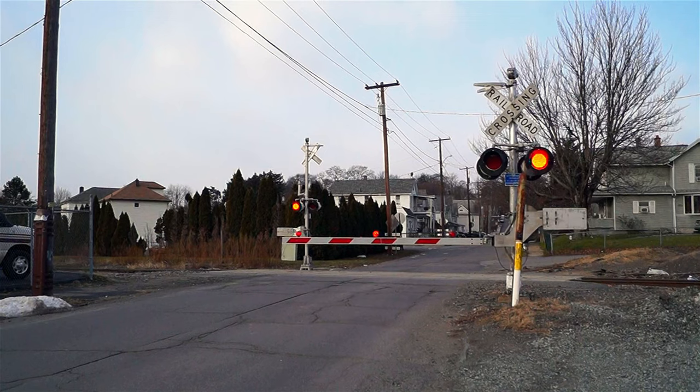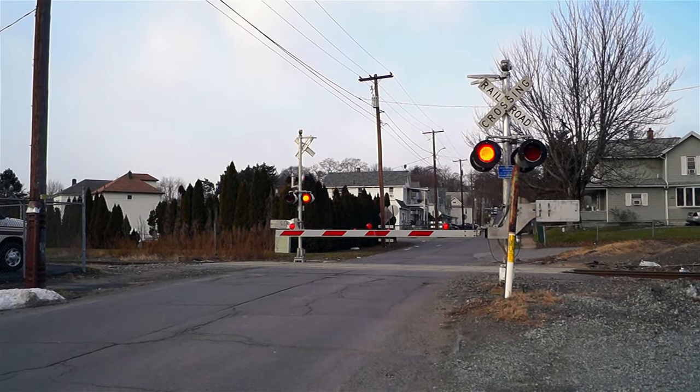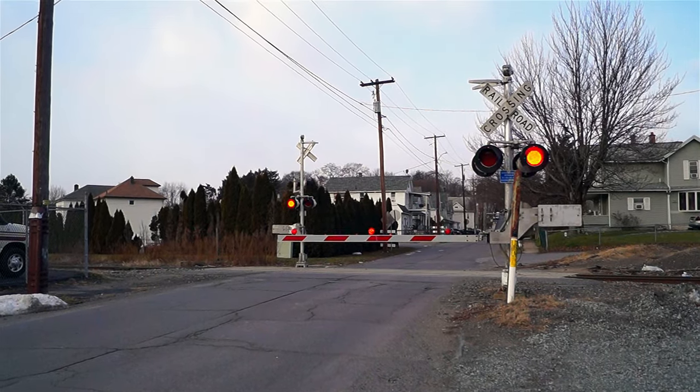Back to the future in 2024. Our Sunday morning special is disrupting the peaceful morning serenity as it trumpets loud and proud past the flashers of East Parker Street.